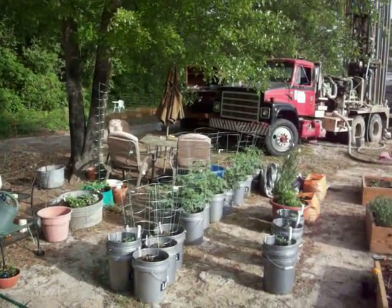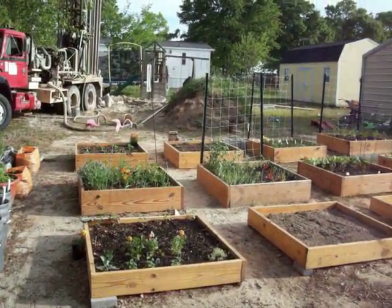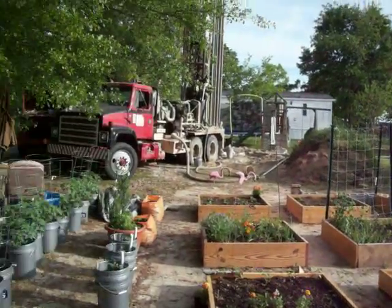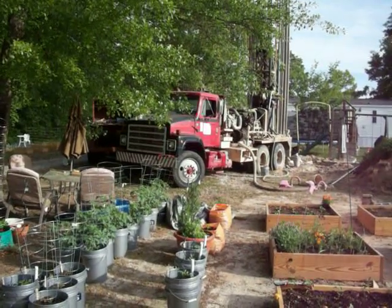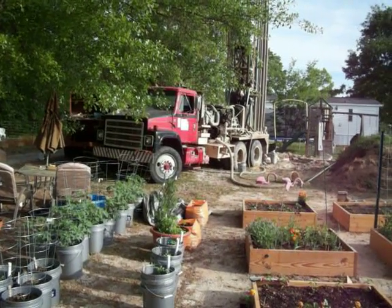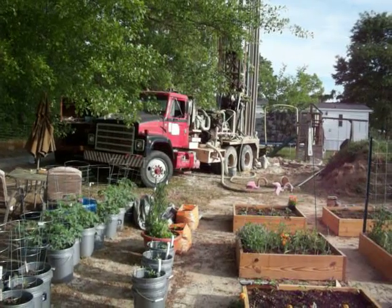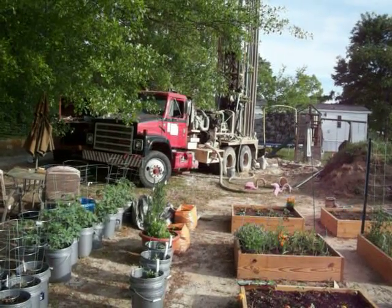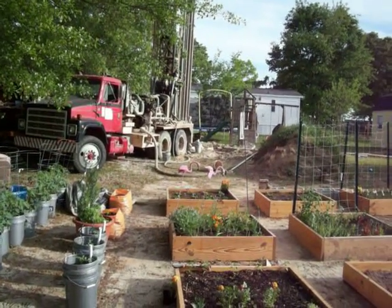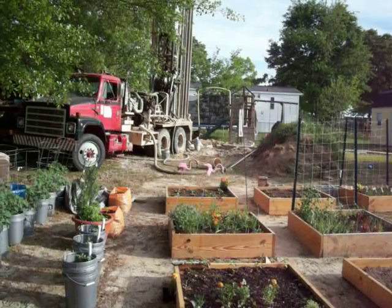Can you tell what is very different about this video from the last one? Yep, that truck. We still don't have a well. It's dug, but the pump and the tanks are not put in yet. So they started this Friday and left it like this. Isn't it great? Not.